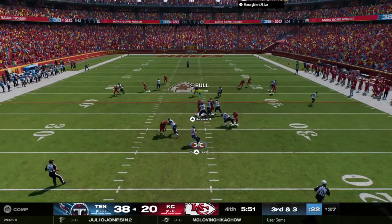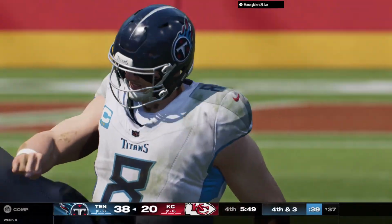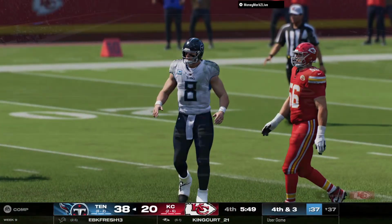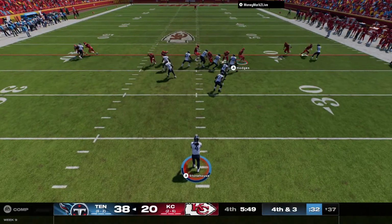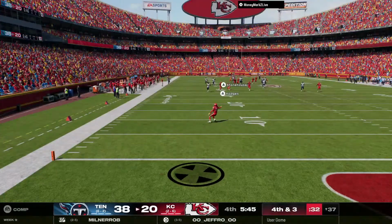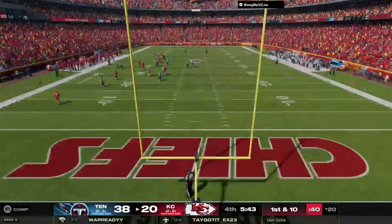From the gun, it's Levis. And that is incomplete. Great pass rushers live for 3rd down, especially when they know the offense has to be one-dimensional. And this is a great example here, Mike. They can just pin their ears back and go. They know there is no threat for run. It is a must-pass situation, and for this offense, they're lucky it didn't result in a sack.